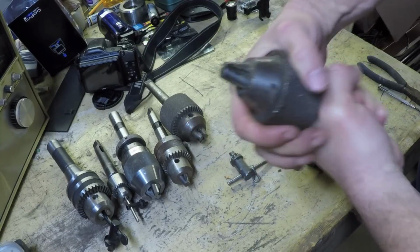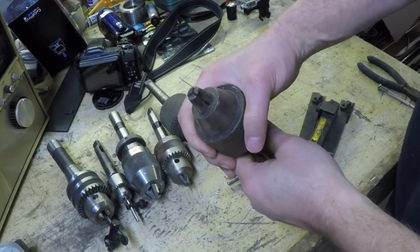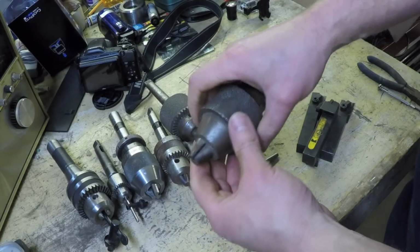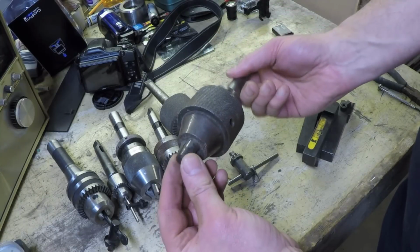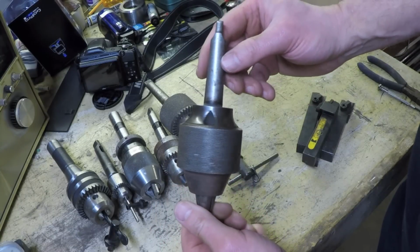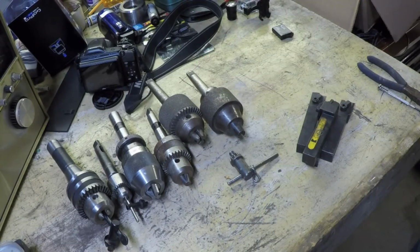Actually, this is getting a little better the more I work it. Again, the jaws actually look like they're in pretty good shape. Unusual kind of style and shape to it, though. So that's an interesting little chuck. Really kind of getting a little crazy with the chucks here.